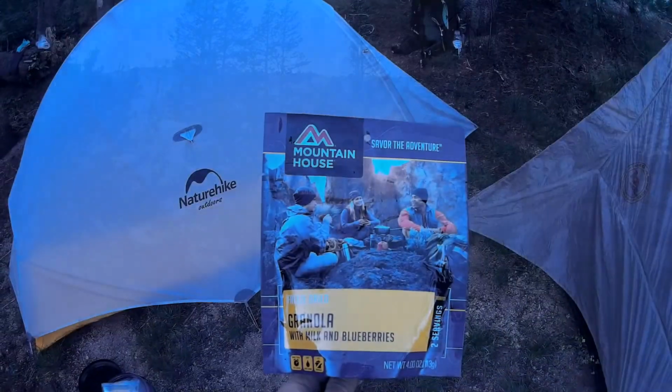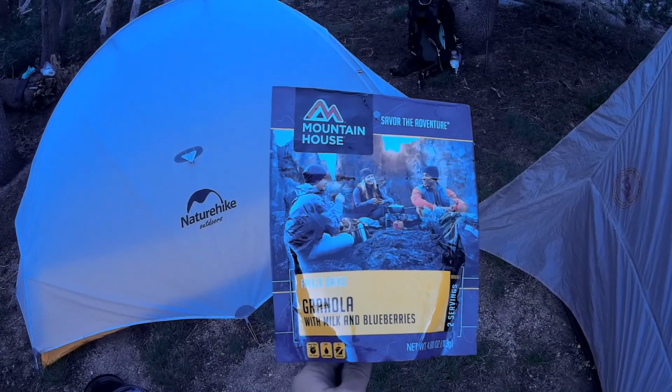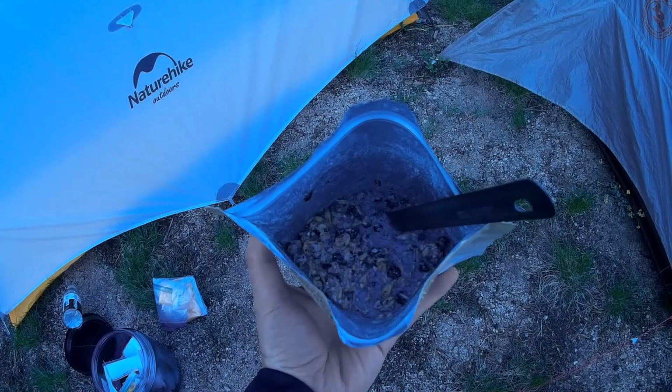Alright, it's morning of day 3. It's a little after 7 o'clock right now. We got up at about 6:30. We're trying to get an early start today so we can get to the car at about lunchtime. We went to bed pretty early last night because the mosquitoes were really bad, so it made it easier to wake up early. So I'm going to break down my tent pretty soon and have some breakfast and we'll be getting out of here. Alright, this morning I'm having the Mountain House granola with milk and blueberries. Alright, looks pretty good.